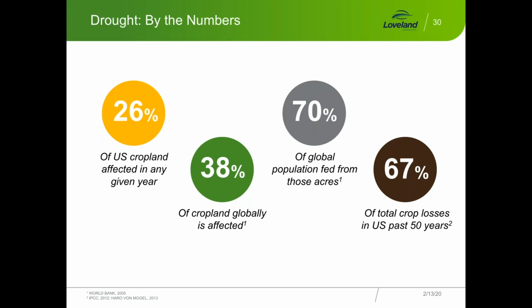So 26% of the U.S. cropland in any given year is affected by drought. 38% globally is affected by drought, and 70% of global production is fed from these acres. That's a lot of our production. So 67% of total crop losses in the US in the past 50 years were due to drought. Add that to 27 billion from salinity. Guys, we've got a big issue with abiotic stress, and we're going to show you some ways that we can try to mitigate that with some of these new technologies.